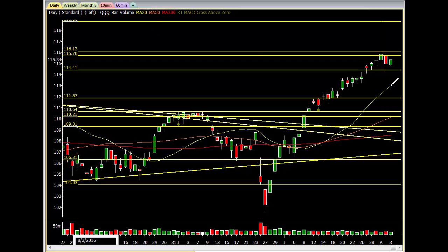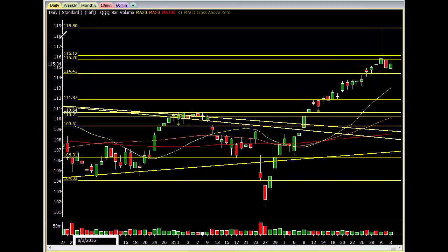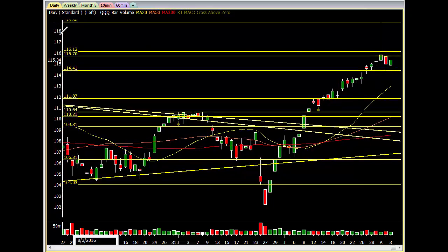If it does, it's around 113. If it moves up, you're looking for the all-time high here, which is 118.80. If it gets above that, it goes to 120. Then possibly same thing, 121, or actually like 123 to 125. That would probably be the max move in there, but we're just waiting for pattern here.